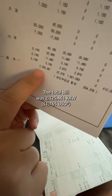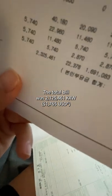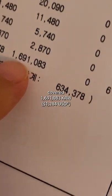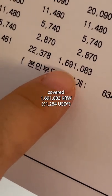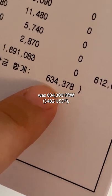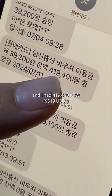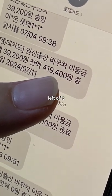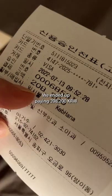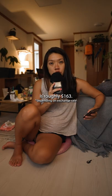The total bill was 2,325,461 Korean won. National health insurance covered 1,691,083. Our final bill was 634,300 Korean won. The Korean government provides 1 million won for the course of your pregnancy, and I had 419,400 left of it that I was able to put towards our bill. We ended up paying 208,200 Korean won out of pocket, which is roughly $163.